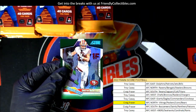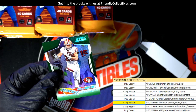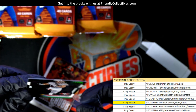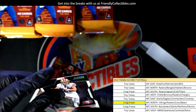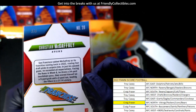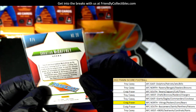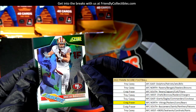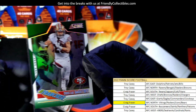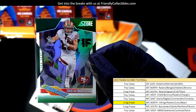What a hit! I think I just saw 2 of 5 on it. Oh my gosh, is that what it is? Pretty sure. I think I just saw 2 of 5. Oh yeah, look, 2 of 6. Christian McCaffrey. That's a great one to have. One of the best running backs in the game. A lot of people would say he's the best running back out there to get. 2 of 6 parallel. Troy C.